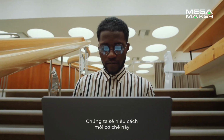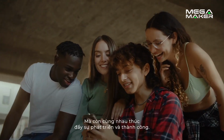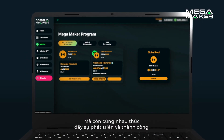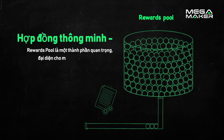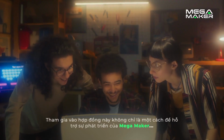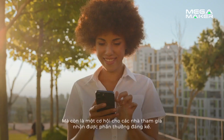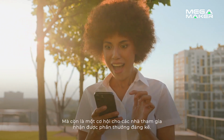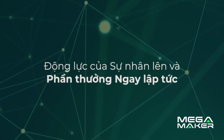We will understand how each of these mechanisms not only individually benefits members, but also collectively drives the growth and success of MegaMaker. The functioning of the rewards pool. MegaMaker's smart contract rewards pool is an essential component, representing one of the driving forces behind the project's appeal. Participating in this contract is not only a way to support MegaMaker's growth, but also an opportunity for participants to receive substantial rewards.